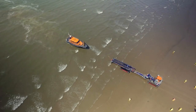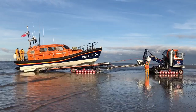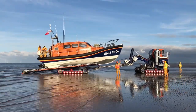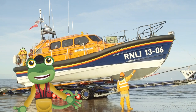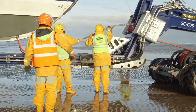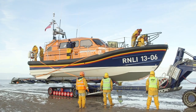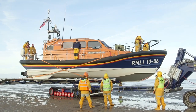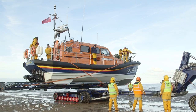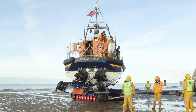The lifeboat's very strong and it's designed to hit the beach at speed. Now the tractor can come along and tow the boat up and onto the trailer. As well as the crew on the boat, there is also a shore crew who make sure that the launch and recovery go smoothly. Wow, that's like magic. The trailer can spin the boat around in a circle so that she's facing the right way out to sea for the next rescue mission.